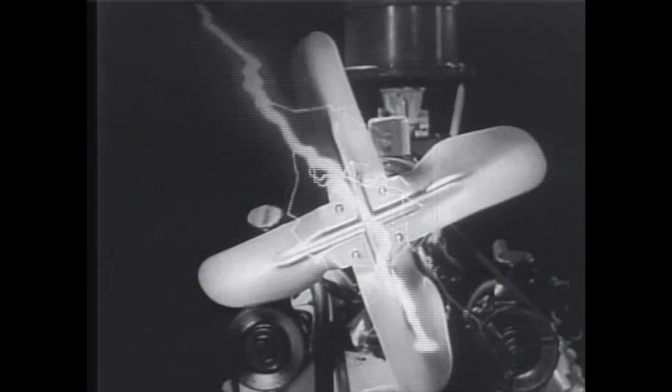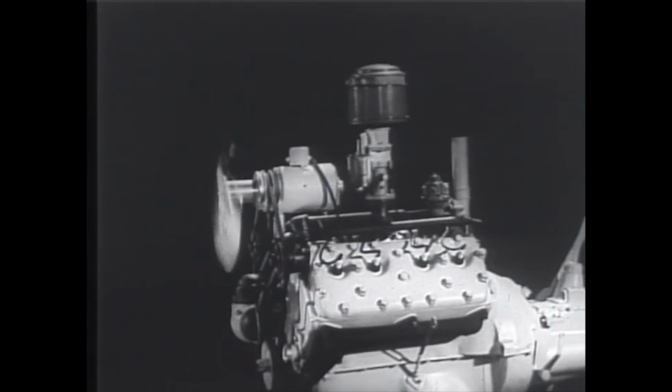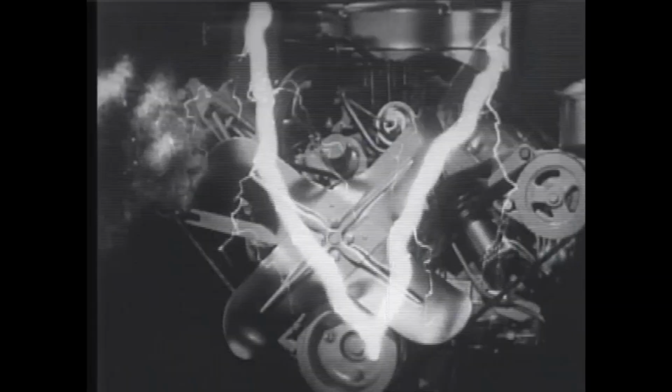Year of the big change. A revolution in power. Year of the first Ford V8. Smoothly powerful, solid and sturdy, it blazed a new trail for others to follow. Today, more than 30 million Ford V8s later, here is another brilliant Ford first.